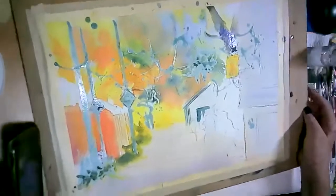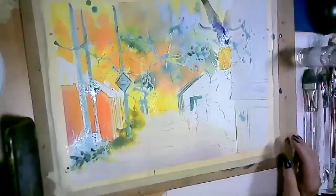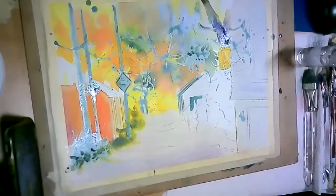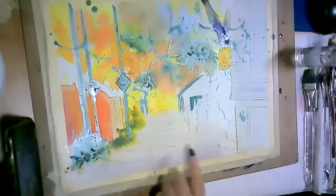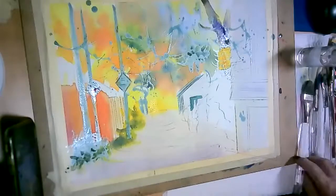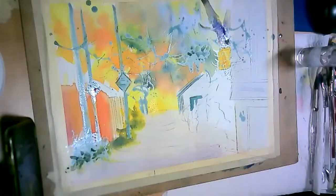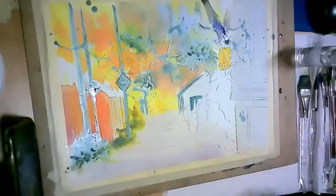I don't know if you can see it, but there it is. All right. And you're getting some really, really beautiful sort of granulation through here. And I'm going to put in a little bit of French ultramarine just before it dries. Because French ultramarine is opaque, you have to be very careful about the timing because if it goes in dry, it's not really good.